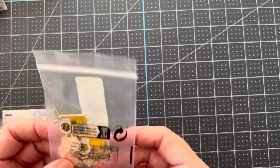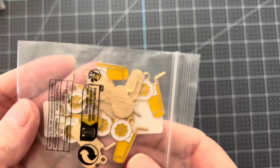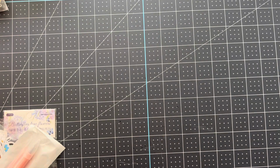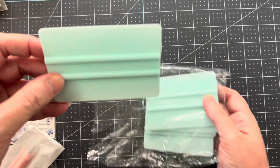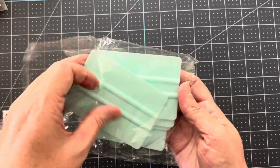And then I got some of these little charms with a lemonade. Thought they would be cute for summer. Love those. I got these to use on my Cricut mat. Like a scraper. You know, you can scrape things off your mat. They come in a set of 5.